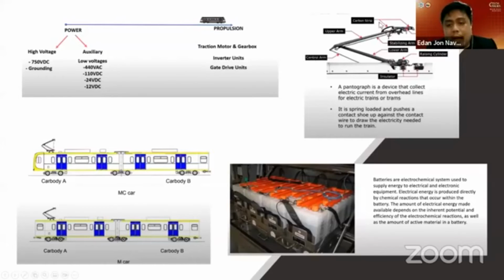Pero paano aangat itong pantograph para makakuha ng supply sa 750 volts? Kailangan siya i-power ngayon ng battery. Itong battery na to, siya yung magsusupply ng power dito sa motor ng pantograph na to para umangat. Pag umangat na to, magkakaroon na siya ng supply, siya na ang magpa-power sa motor ng tren. So, may application pa din yung motor, electrical device, batteries, electrical device.